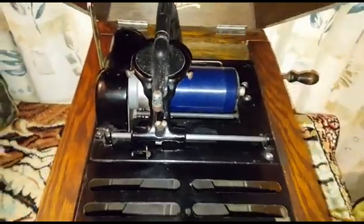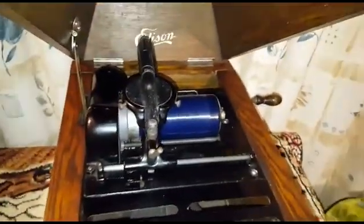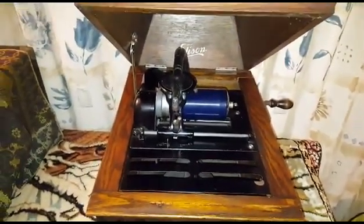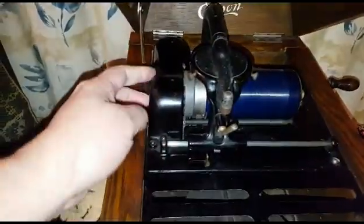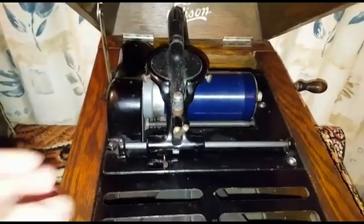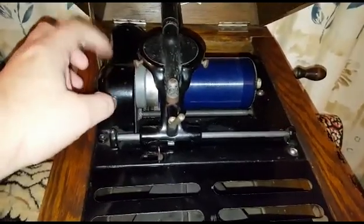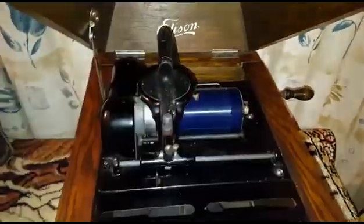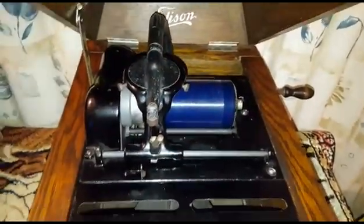Okay, I'm just going to play a little bit of this. This is an Edison 1913 Amberola player. And when I first got this, it was off speed. So I had to look up how to set the speed, and all I did was take this cover off here, and there's a screw underneath that sets how fast and slow your cylinder will play.